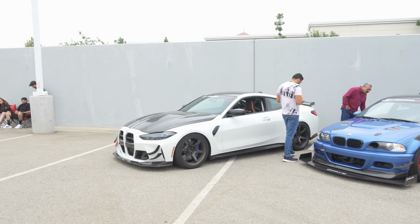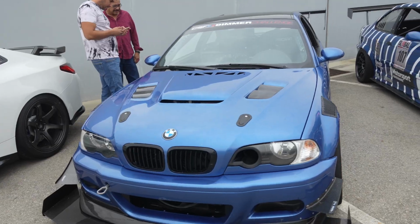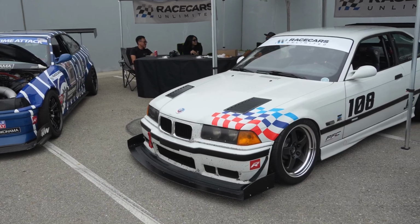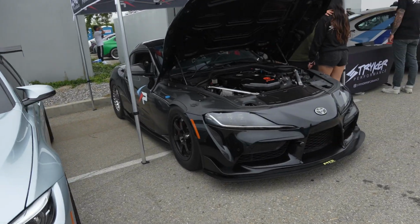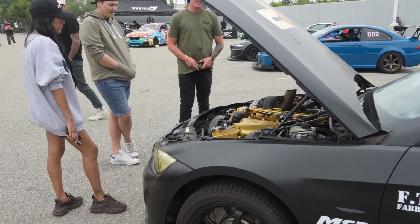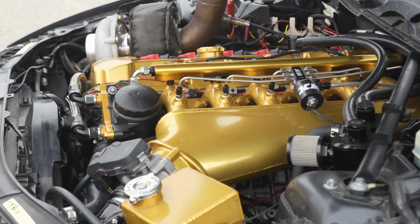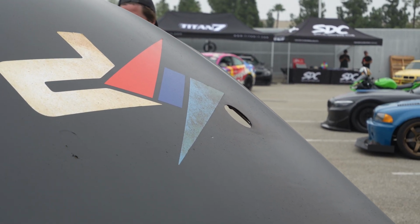And then right here we have a G80 M3, another E46 M3. But as you can see, it's probably single turboed because look at that. And then this E36 with the race livery. And we got, of course, a Supra. I assume this is for drag racing. Here, there's a 3 Series with, I don't know, a gold engine cover. Of course, it has the hole on its hood.